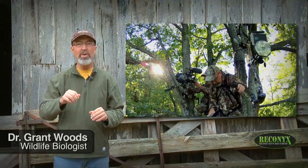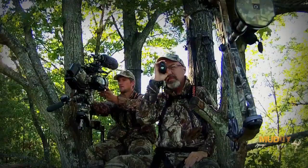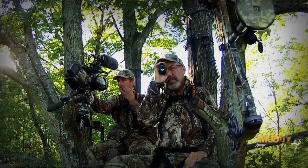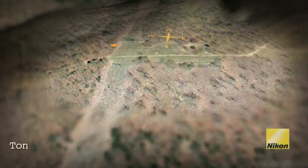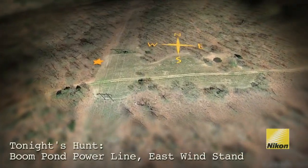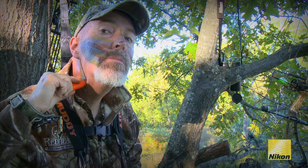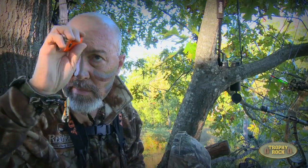We were blessed with cooler temperatures this past week here at the Proving Grounds. We were on the backside of a front, and as often happens on the backside of a front, the wind was out of the east. With an east wind forecast and the knowledge we gained from just checking our reconnaissance cameras, we were very confident we would see some deer.